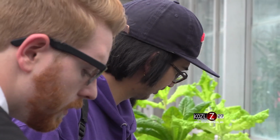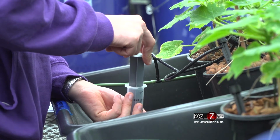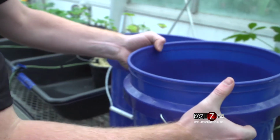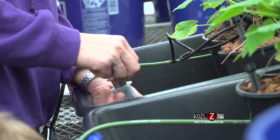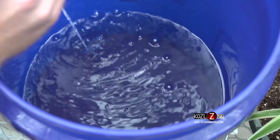They're collecting the runoff that runs through the pot, goes down, they collect it, and they're looking at the pH and EC in each one to see if they can recycle it straight back to the reservoir. So I see a big difference in these squash plants. What challenges did these students have to overcome, and what did they learn?